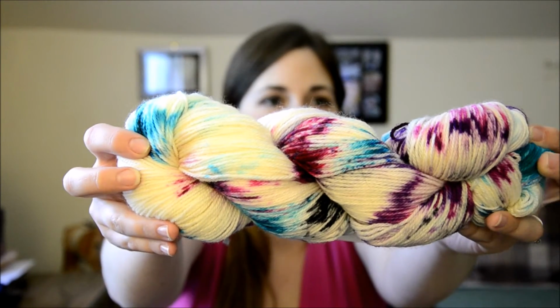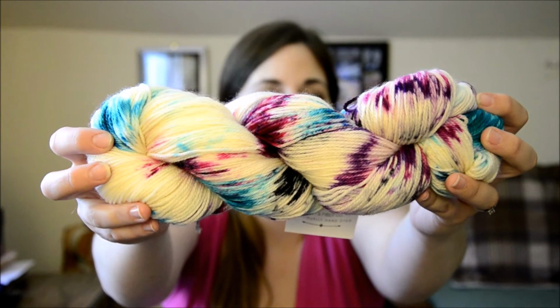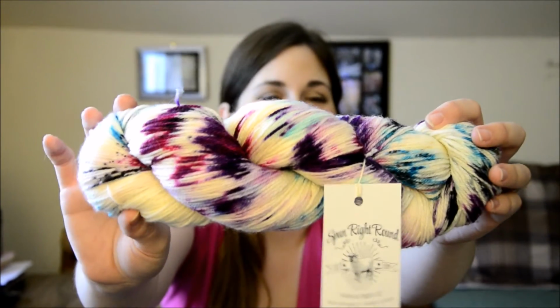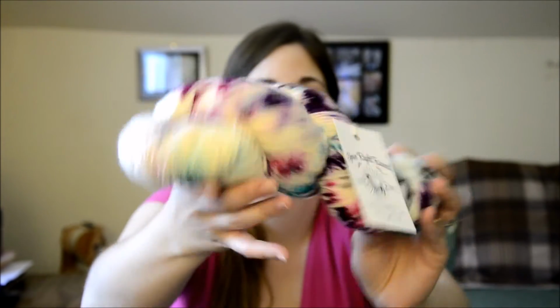So cool. I've got some scrap yarn of a purple and a hot pink, and I think that would be really fun for heels, cuffs, and toes in those colors. And I can't wait to see how this knits up. I think it's going to be so cool.